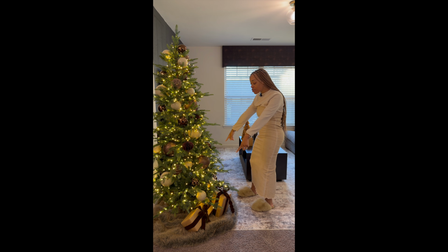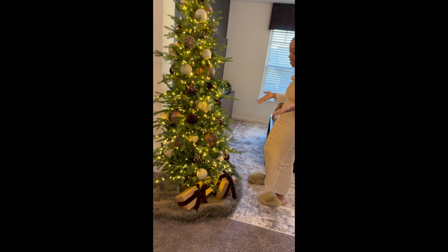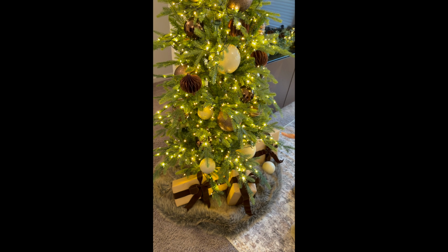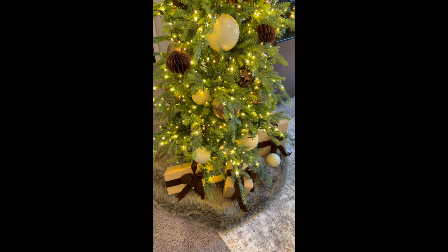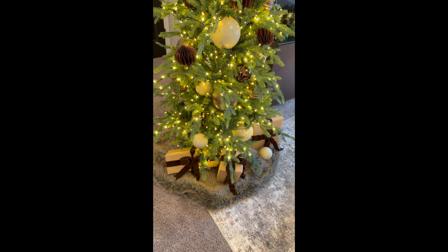This is usually what I do for Christmas. I wrap a couple of boxes because I don't like a tree to not have anything under it. So I kept with that up here. One of the ornaments fell off the tree, and I said, you know what? That looks good right there. So I just left it.